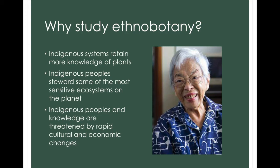Even if you never heard of it before this year, ethnobotany is important. Indigenous peoples hold generations of intimate knowledge about the natural world, including plants, and many indigenous groups live in and steward some of the most important ecosystems on Earth. Our systems of knowledge are also threatened by viruses and cultural and economic changes, and they deserve to be preserved.